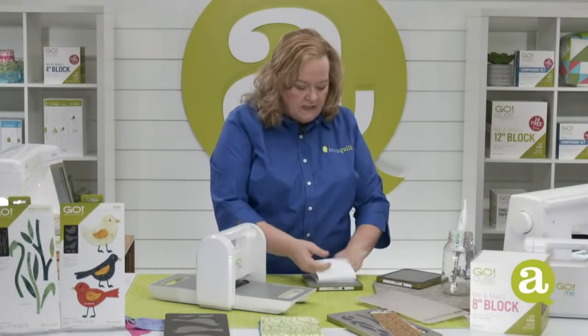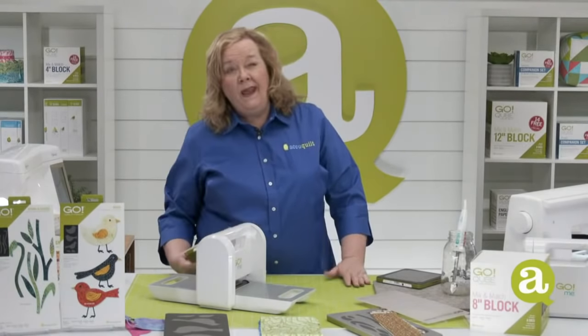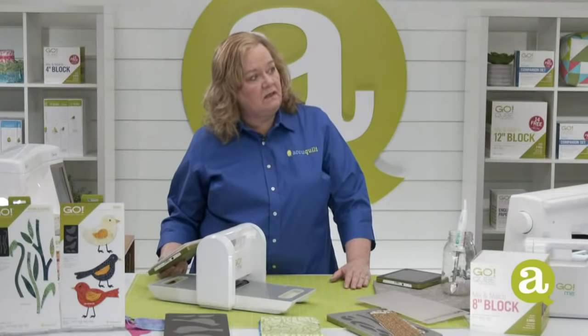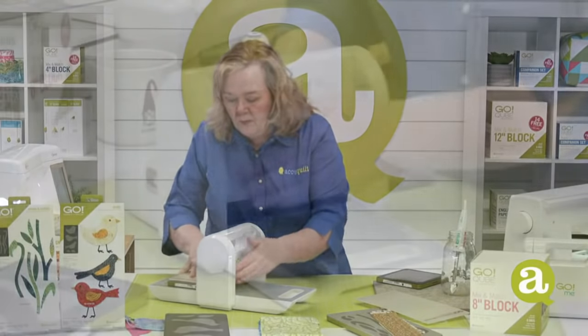I want you to know I did a little time test when I was making this. It took me 1 hour and 6 minutes to cut and sew 100 flying geese. Wow. It took me longer to find the fabric that I was going to use, really, truly. Okay? So I'm going to run it through here.